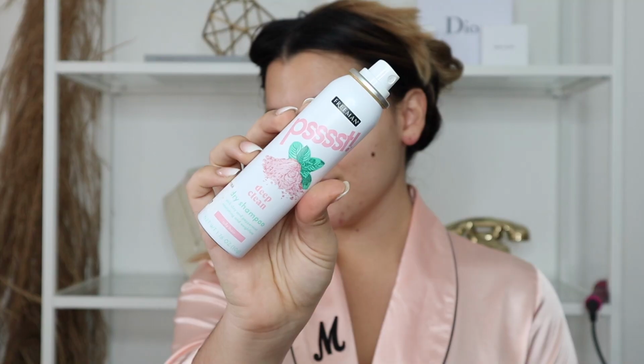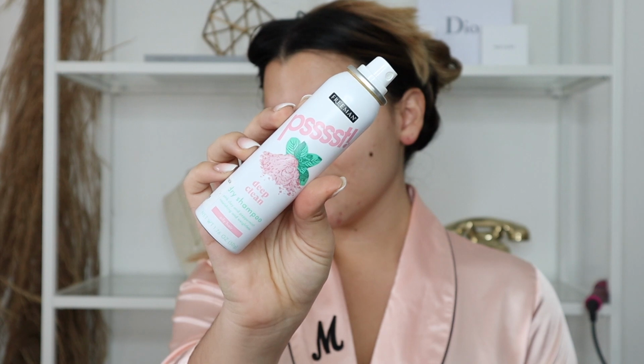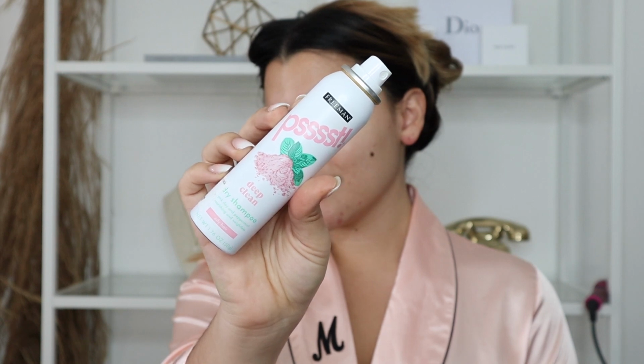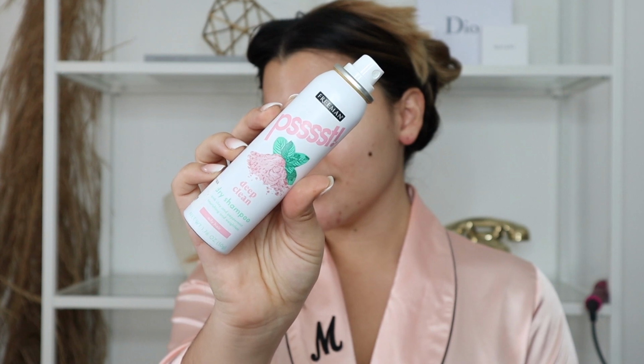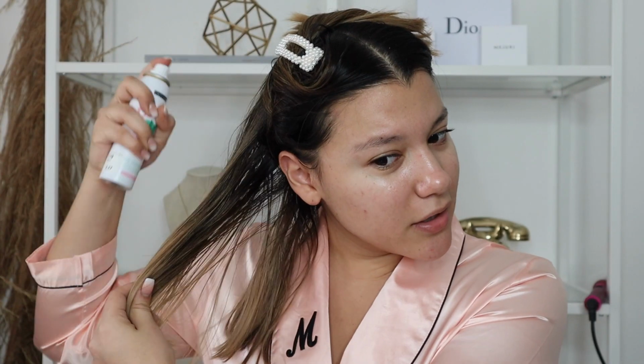The dry shampoo that I've been loving lately is by Freeman. It's called the Deep Clean Dry Shampoo. It has pink clay and peppermint in it, so it's super nourishing but also very effective. So I'm gonna literally just spray this all along the root area.